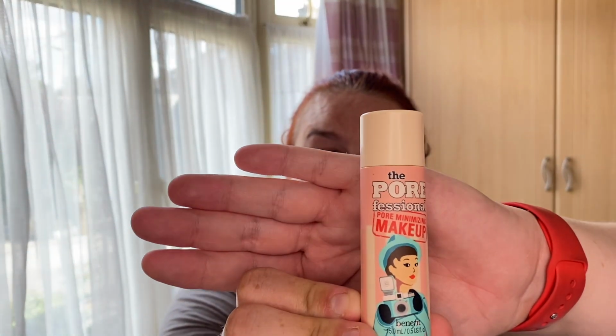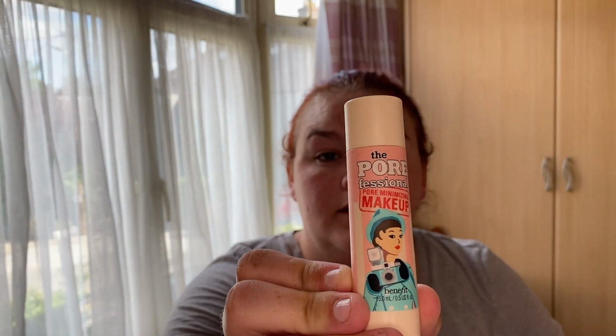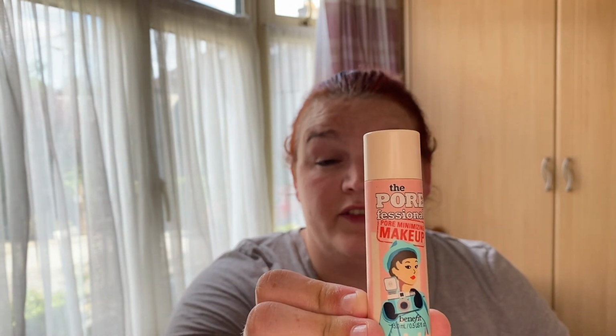Well, this is the Porefessional Pore Minimizing Makeup, and this is also from Benefit. And this is in the shade 2. That's what it looks like there. Hope you guys can see that okay and that focuses up okay. As I said, I'm using a slightly different setup today, so I can't see the screen of my camera. So I hope this turns out okay.